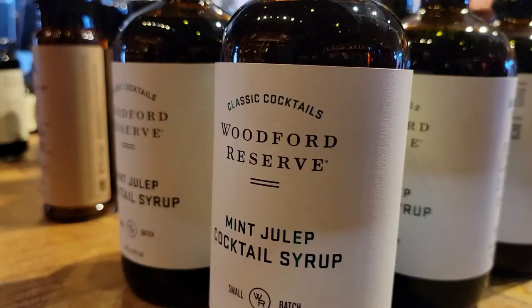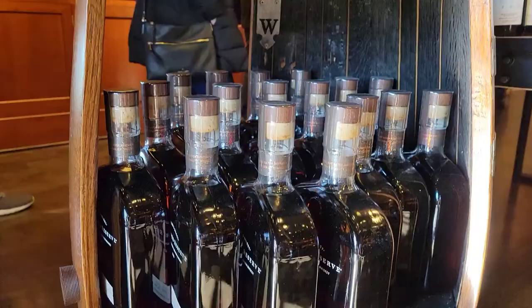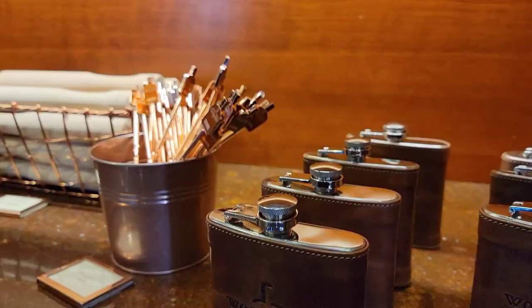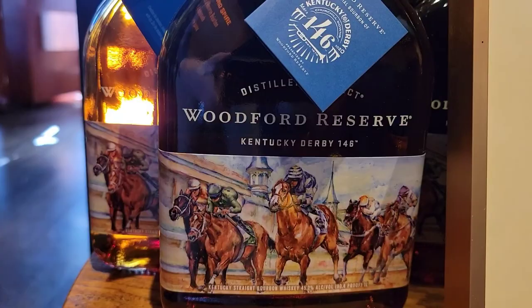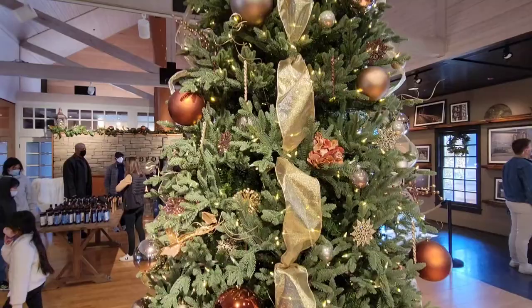As Tina and I are looking around in the gift shop, it has some superb whiskey here, and all of the whiskey is crafted, the Woodford Reserve is crafted from a grain recipe of 72% corn, 18% rye, and 10% malted barley.